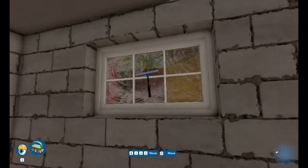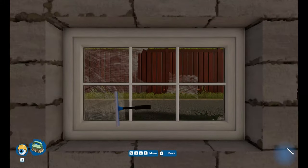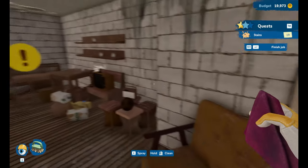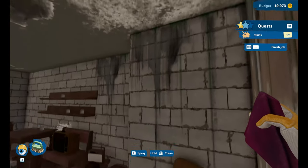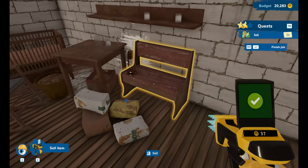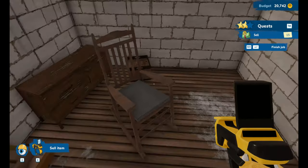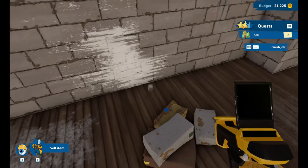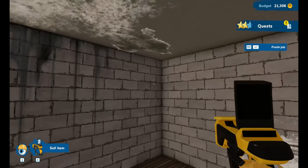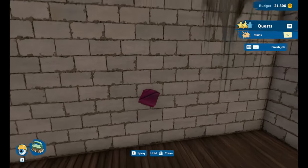Clean the windows. Clean this other window. Clean this other window. Okay. My goodness, looks like there's been some damp in the basement. This is really, I love it. Just clicking on stuff and selling it. A haunted crib. Selling all the things. Oh, that one shelf I can probably sell. And let's clean this place up. Get rid of all the damp, the new owners will never know.